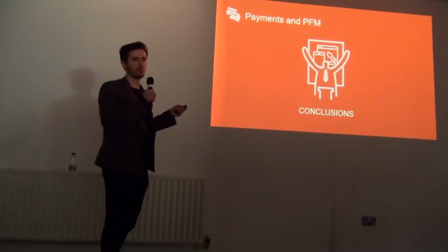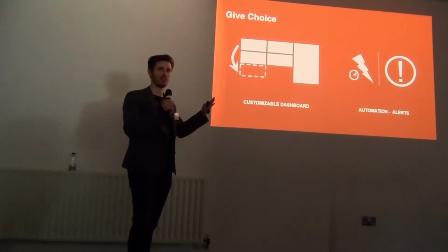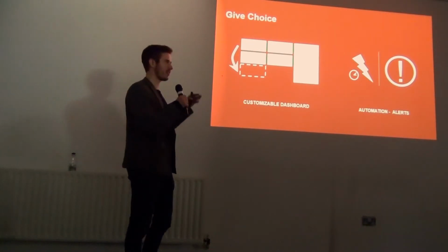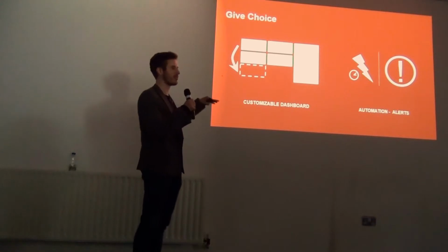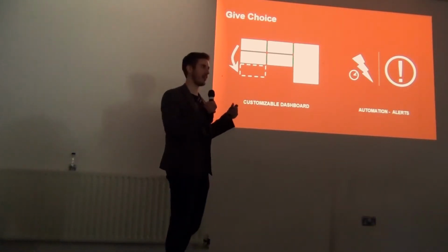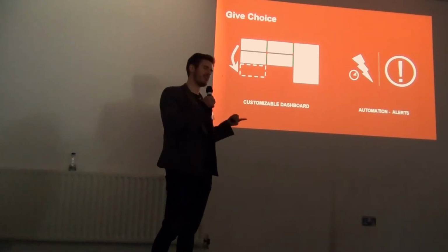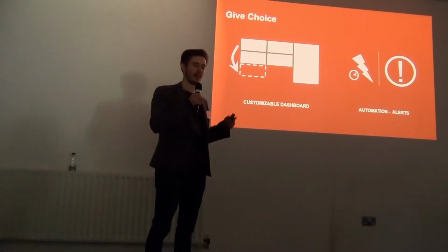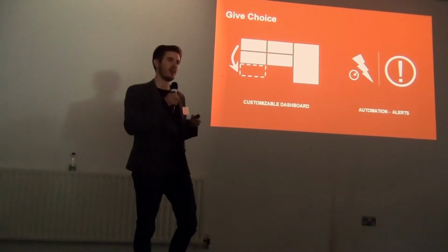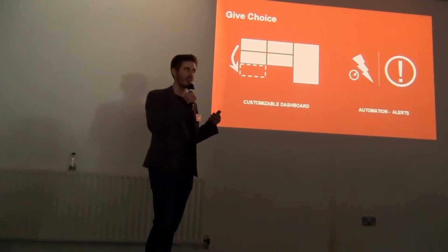So, conclusion, more like plans. One of the things that we said is, well, there are different types of users. Some are very active, they check the balance all the time, and they want more information, not only the balance. They're going to have a detailed dashboard that they can customize. And for the other kind of users who don't want to check the balance, either because they're afraid of it or they have no interest, they must still want to be notified when something like a low balance happens. And in addition, there's going to be the automation of certain things, like in the case of personal finance management.